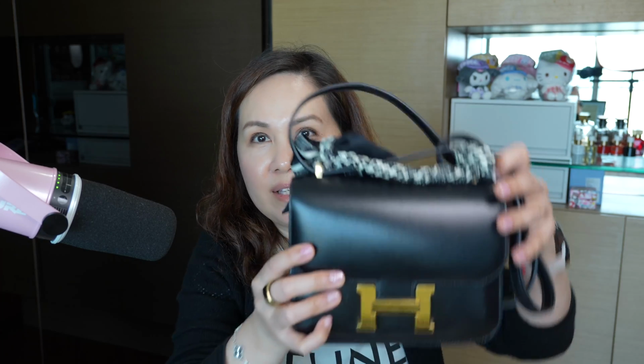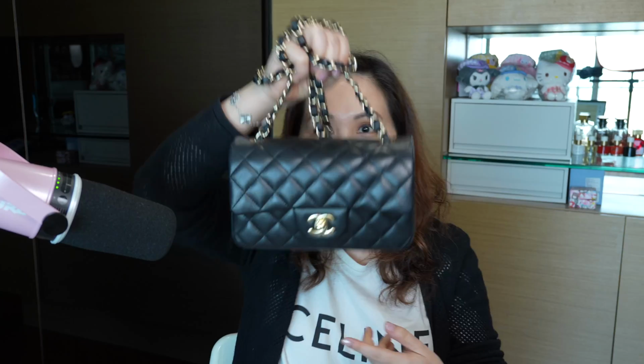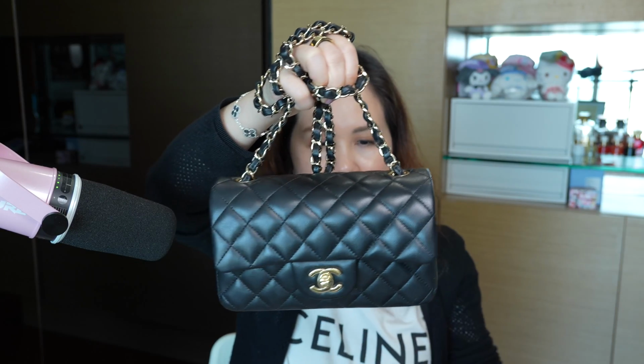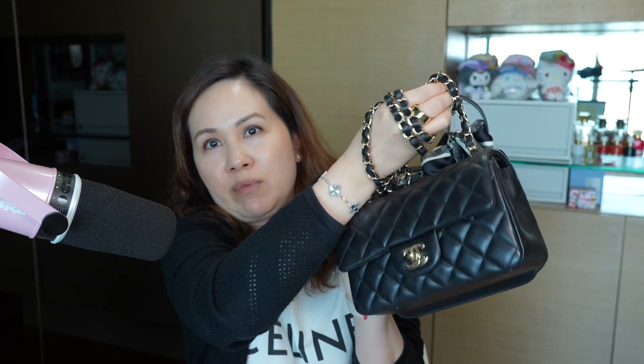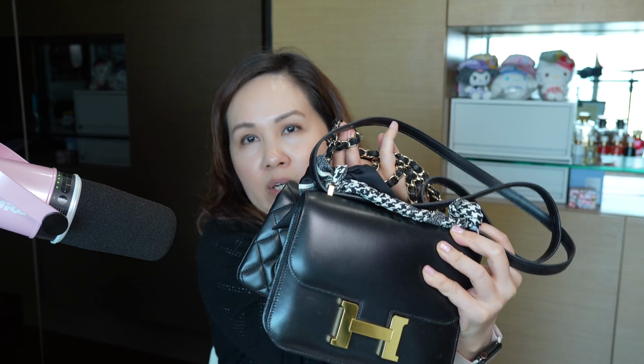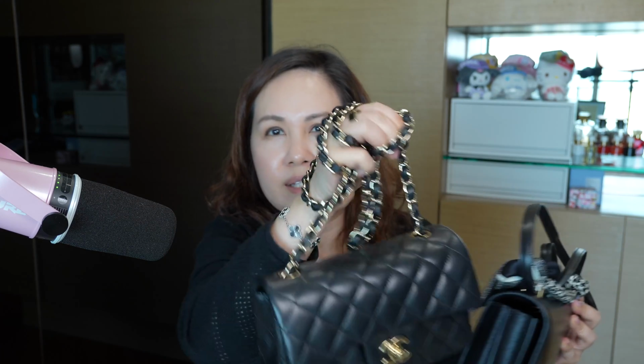As you can see, this one is more square and this one will be more rectangular. If I just put them back to back, you will notice that the rectangular will be slightly longer. This one is approximately, according to my measurements, 20 centimeters, and this one is 18.5. With Hermes, sometimes it will vary a bit just because they're all handmade.